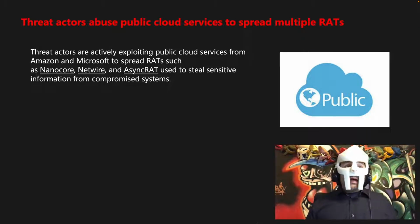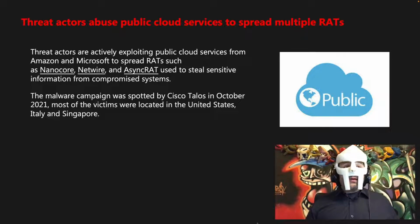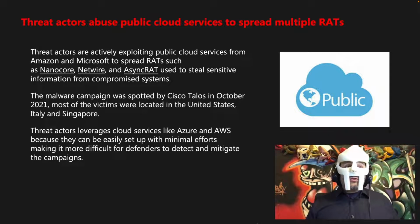Threat actors are actively exploiting public cloud services from Amazon and Microsoft to spread RATs such as NanoCore, Netwire, and AsyncRAT, used to steal sensitive information from compromised systems. The malware campaign was spotted by Cisco Talos in October 2021. Most of the victims were located in the United States, Italy, and Singapore. Threat actors leverage cloud services like Azure and AWS because they can be easily set up with minimal effort, making it more difficult for defenders to detect and mitigate the campaigns.